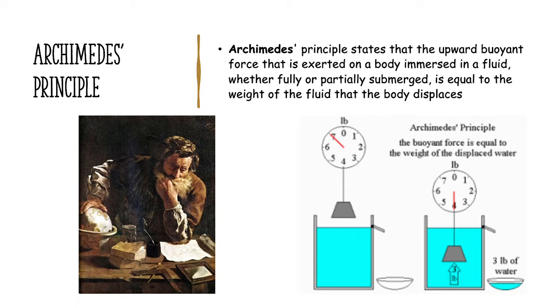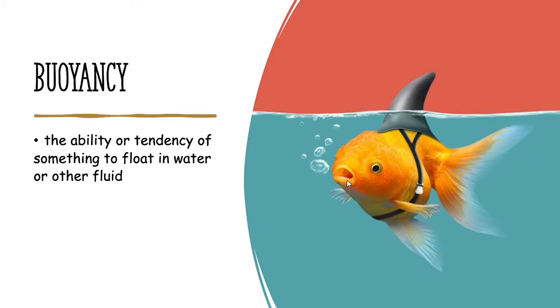So it states that the upward force exerted on a body immersed in a fluid, whether fully or partially, is equal to the weight of the fluid that the body displaces. Buoyancy is the ability or tendency of something to float in water or another fluid, such as a fish floating in water.